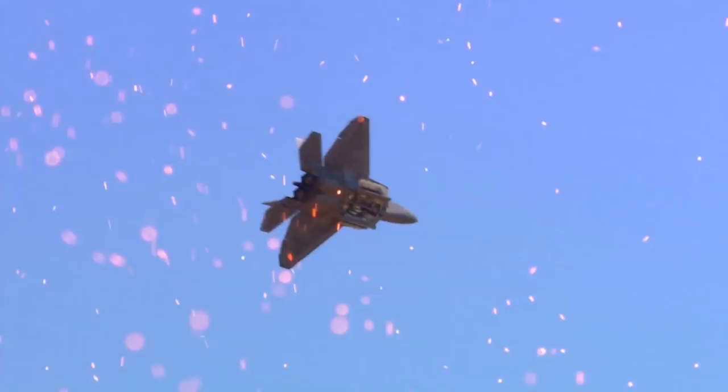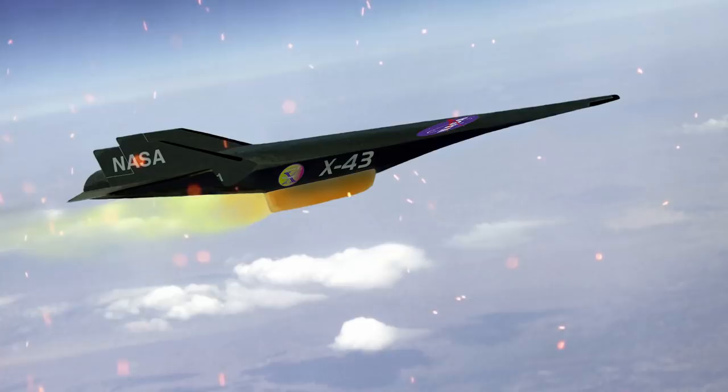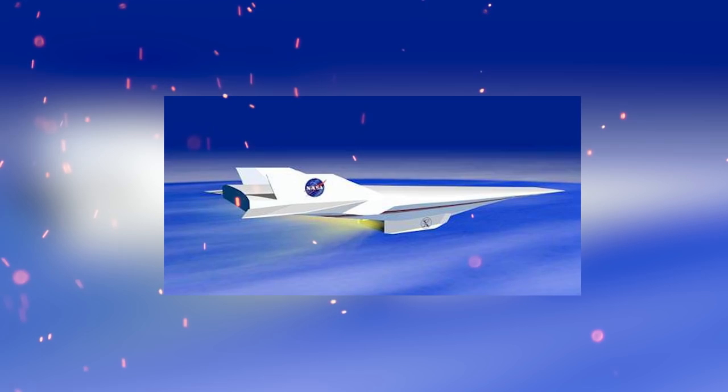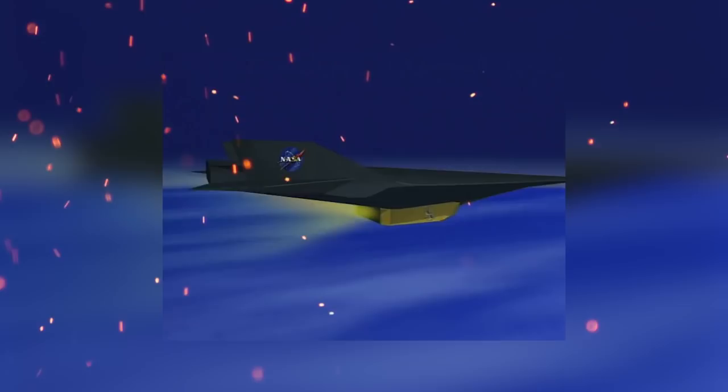NASA X-43. The X-43 was part of NASA's Hyper-X program and was a small unpiloted test vehicle measuring just over 12 feet long and only weighed 3,000 pounds. The X-43A was designed to be fully controllable in high-speed flight even when gliding without propulsion. The craft was created to develop and test a supersonic combustion ramjet, or scramjet engine, an engine variation where combustion takes place within the air that is flowing at supersonic speeds.